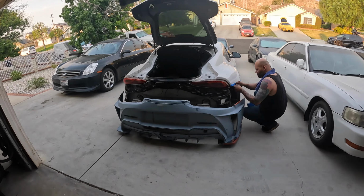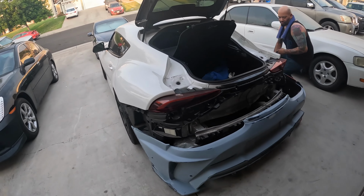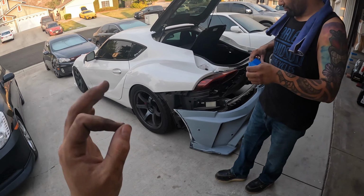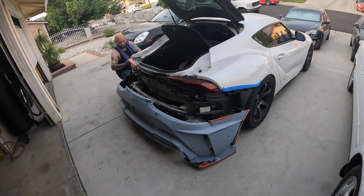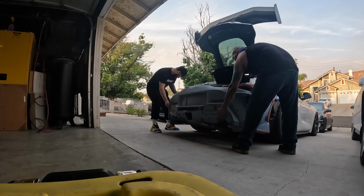All right, now we're going to do another quick little test fit just to make sure we got all the adjustments that we need to make dialed in perfect before we do anything. It's always good to take all the precautions necessary, so you only got to do it once, because doing something twice always sucks.